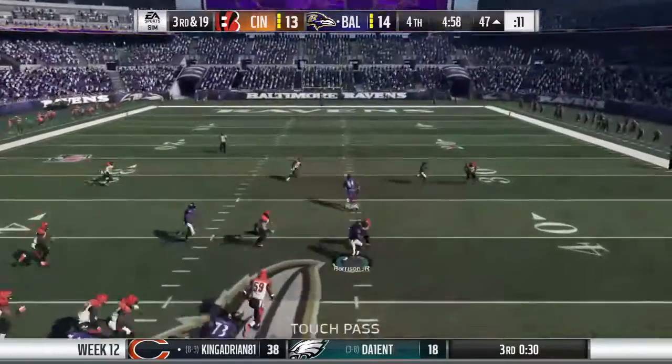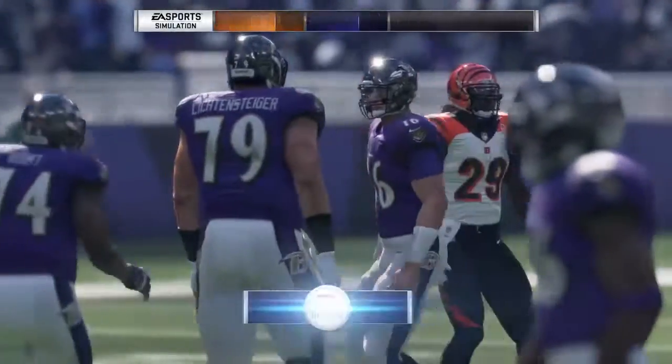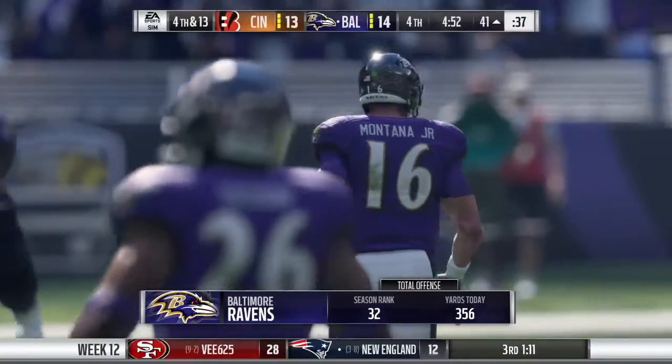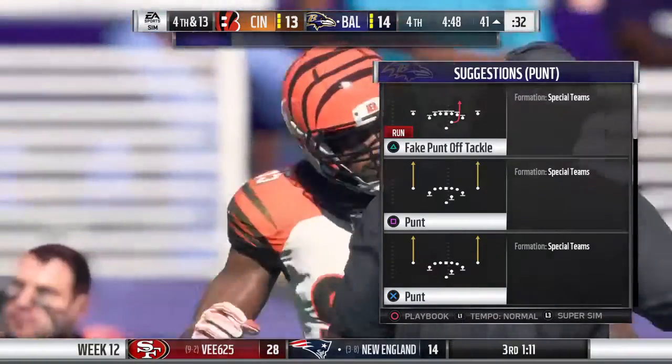Back to throw here. Oh, there's that man again. It's complete. And he'll go down shy of the 40 at the 41. The completion good for only 6, and that'll bring up 4th.